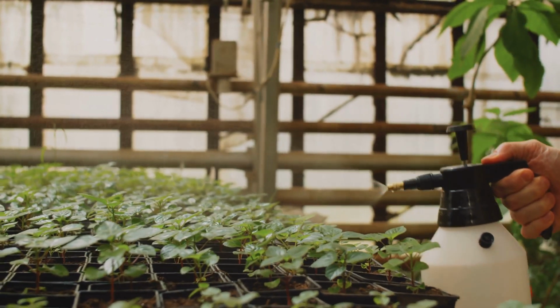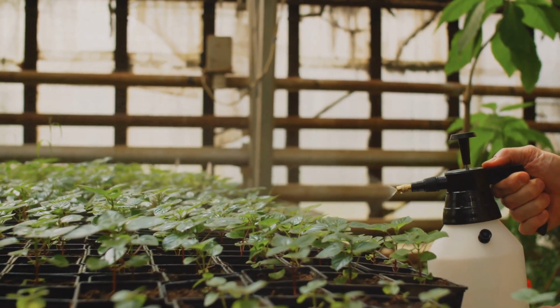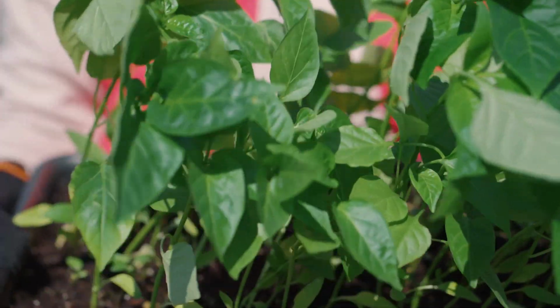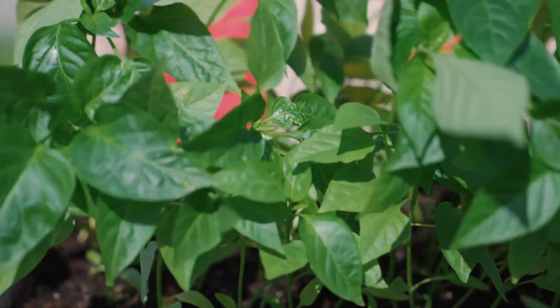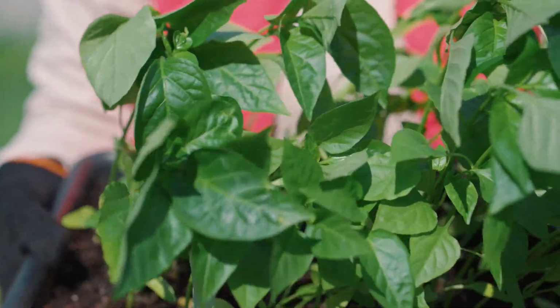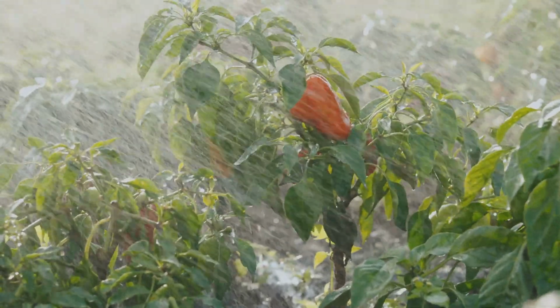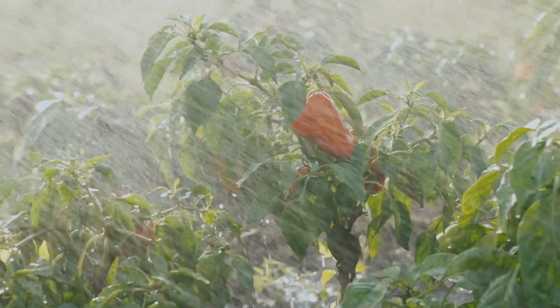Watering pepper seedlings is a delicate dance between providing enough moisture to support their growth and avoiding the pitfalls of overwatering, which can lead to root rot and other fungal diseases. Mastering this balance is crucial for nurturing healthy, robust pepper seedlings that are ready to thrive in their final growing locations. One of the most common mistakes novice gardeners make when watering seedlings is using a heavy hand.